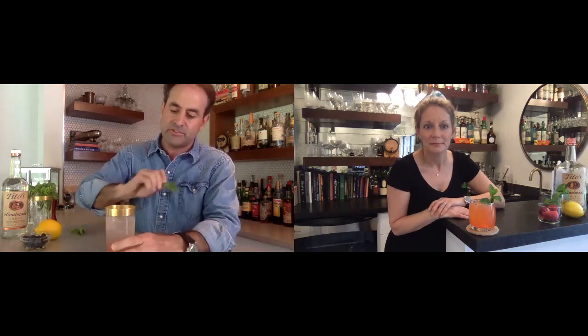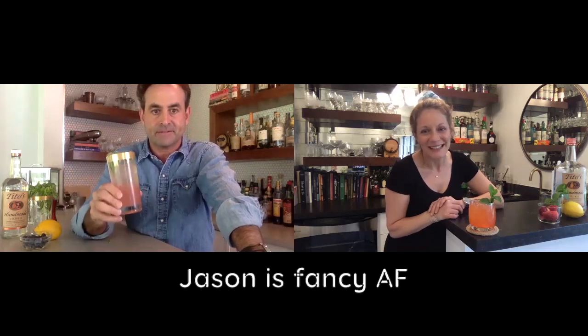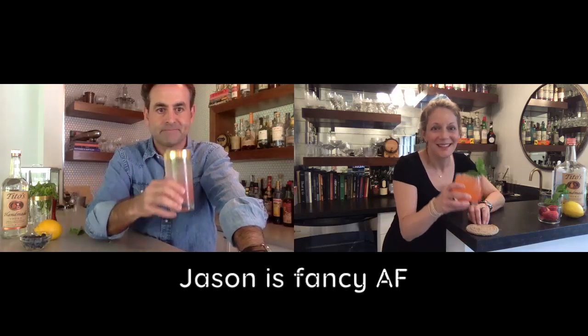You can spank it, which releases the scent, or you can even hit it against a glass, which may sound like it doesn't do a whole lot, but it actually does. It opens up the flavor and the scent of the mint or the basil, whatever you're drinking, and then you're good to go. That makes you look fancy. All right. Okay. So you can enjoy your drink, which I definitely will. That's earned.